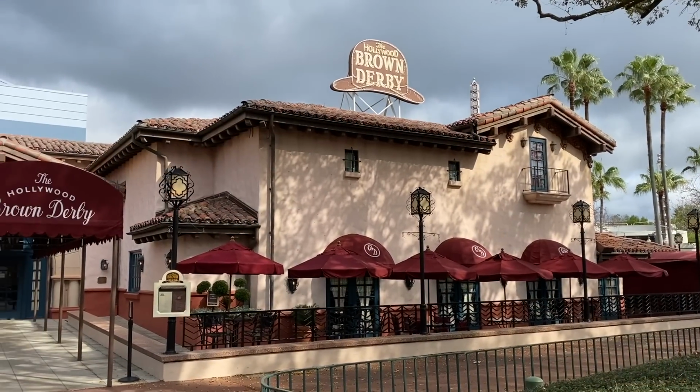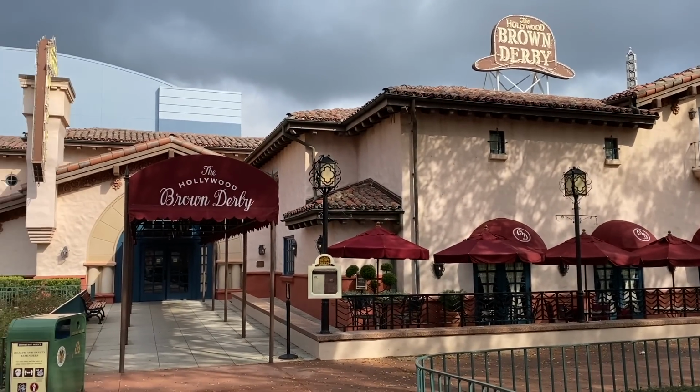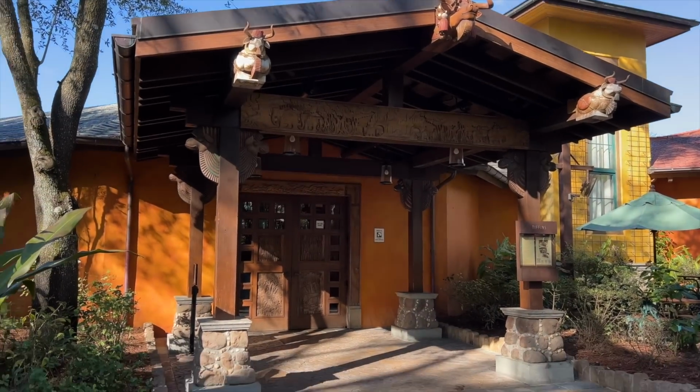So yep, definitely more than 14 great restaurants in Disney World, but here are some that will hopefully fit the bill if you're just looking to make those decisions quickly.